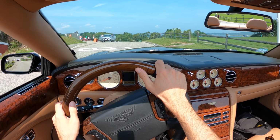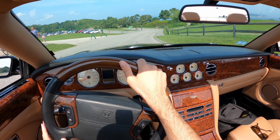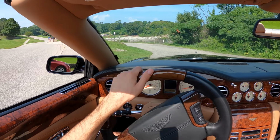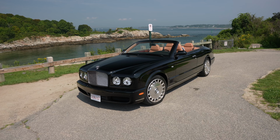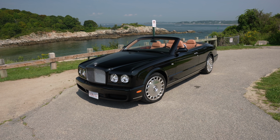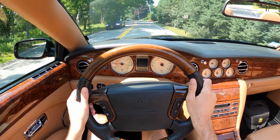Let's see if we can get a quick shot of this car down here by the coast, because that would be wonderful. Hopefully we don't get yelled at for not properly parking. Let's see if I can get this. Do you think they'd let me stop here for 2 seconds to get a shot? Let's try this. Hopefully they don't yell at me. Let's get back on the road and see if we can't find a really beautiful spot to end this video.